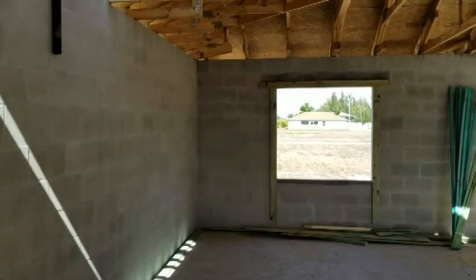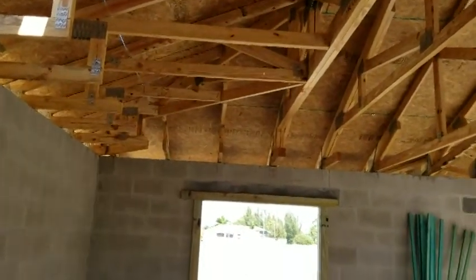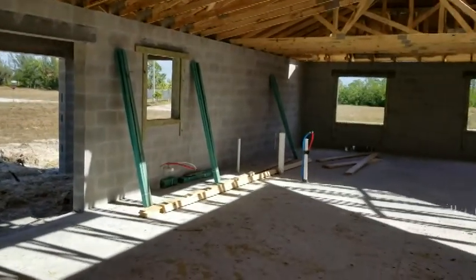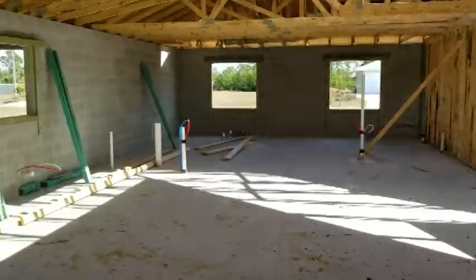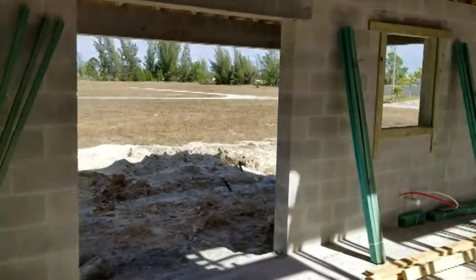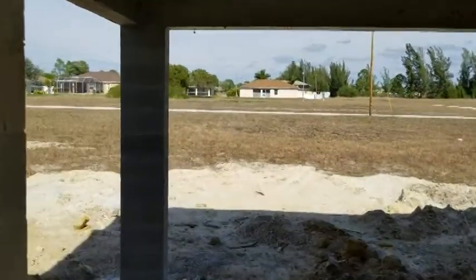These trusses are cut out here because there is a big tray ceiling in the master bedroom. Big window looking out the back. As you turn the camera to the right, you can see they've got the garage framed in. And all these pieces of wood here are gonna get attached to the walls because that's what you attach the drywall to. Looking out the back, this will be a big sliding glass door here.